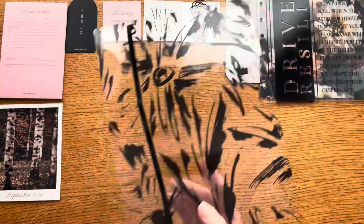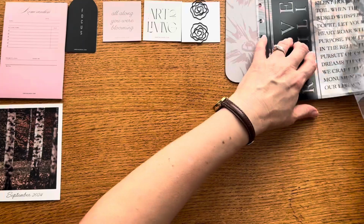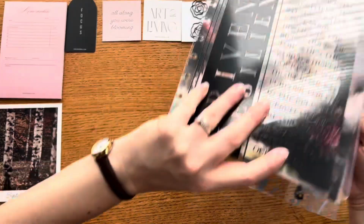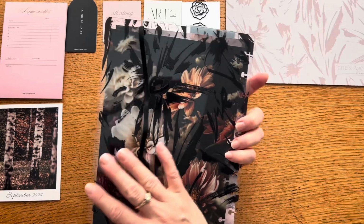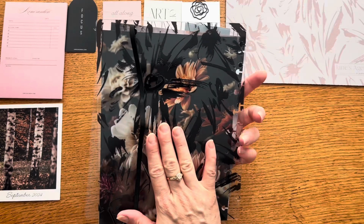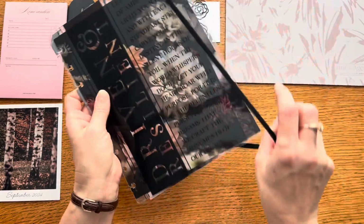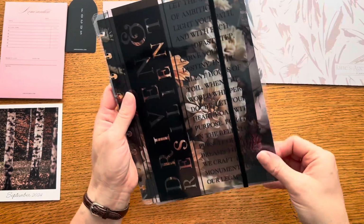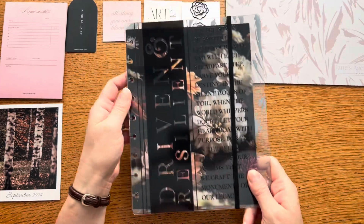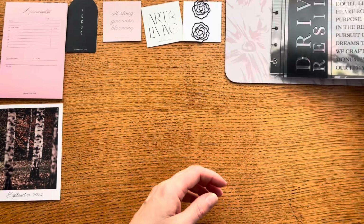There we go. All right, so that is how the cover goes together, and that way when you have those back-to-back dashboards, then you can have the same image on the front and back. So then you would just put your elastic strap over. I don't have these all quite lined up, but you get the idea. There we go. So it would be like that. That's so pretty. Oh my gosh, so pretty.